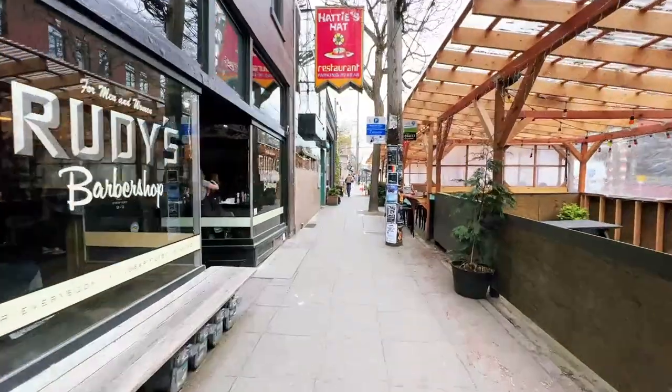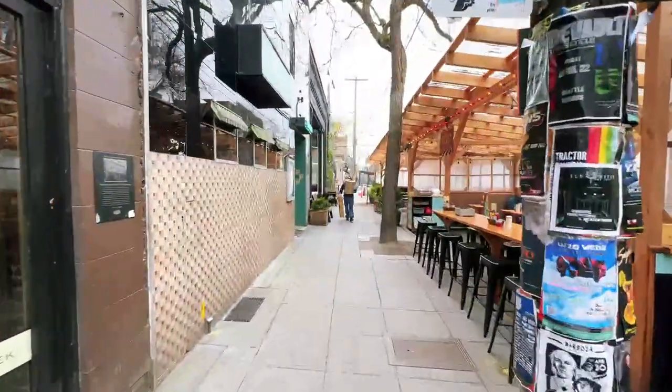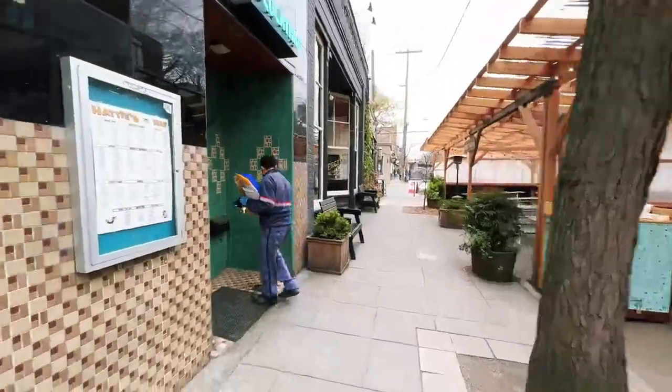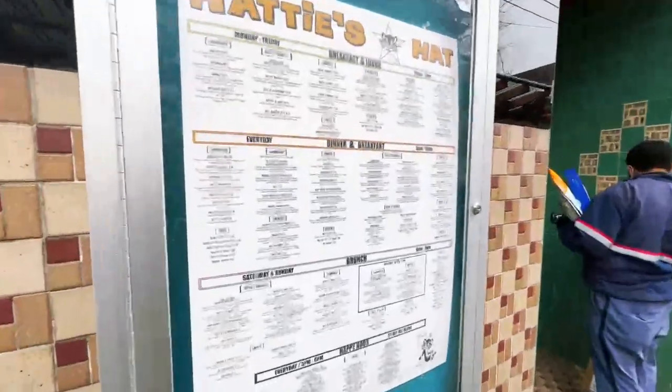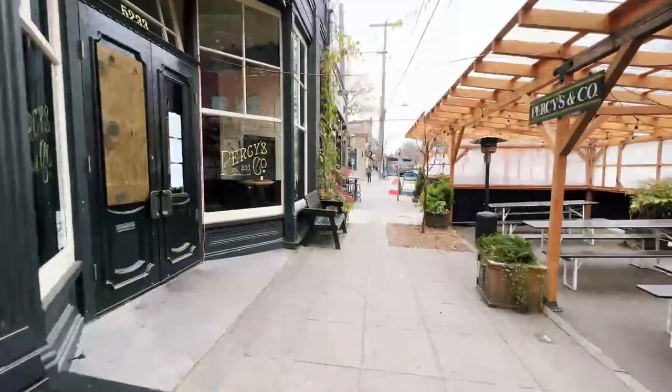Hope they allow us to come in. Yeah, that's why I don't cover museums too often anymore. Mmm, that place smells good. They have chicken, fried chicken sandwich.